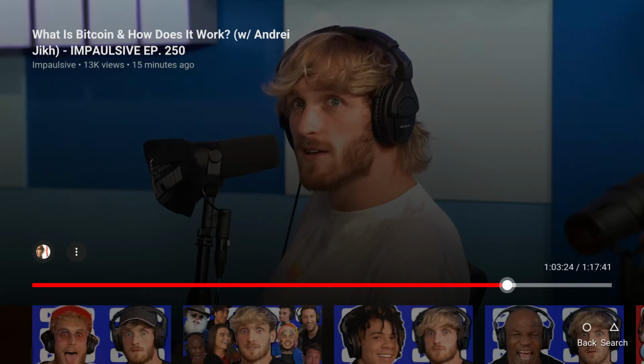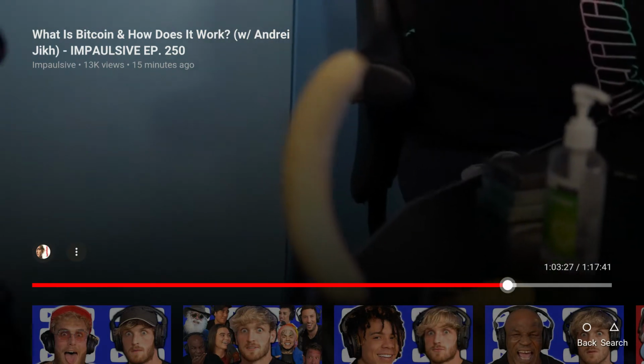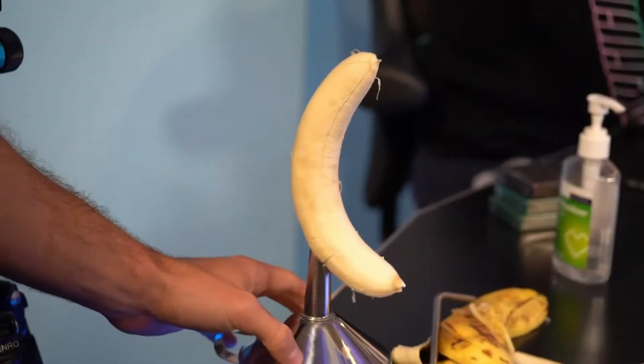Oh, that'll be so funny. You stuck the banana on the funnel. Way to go. Okay, cool. It looks really deep. Like, the whole thing is in there, though. Yeah, what... All right, guys. We're professionals.